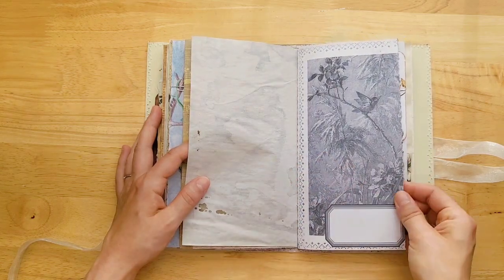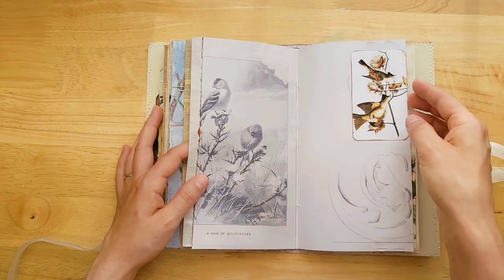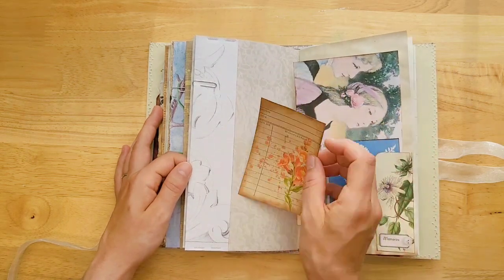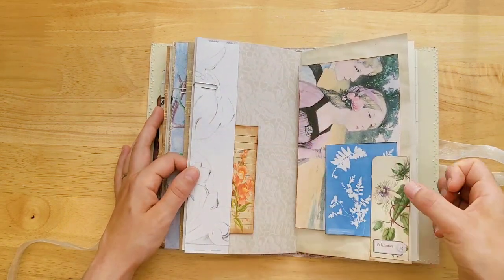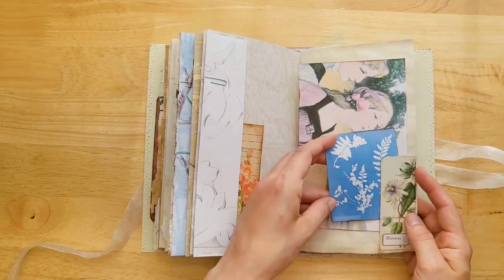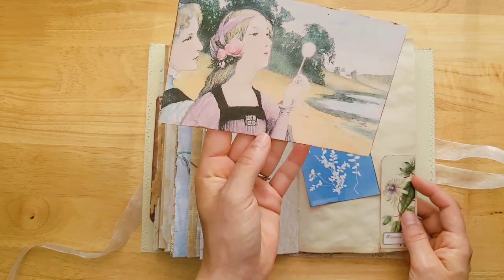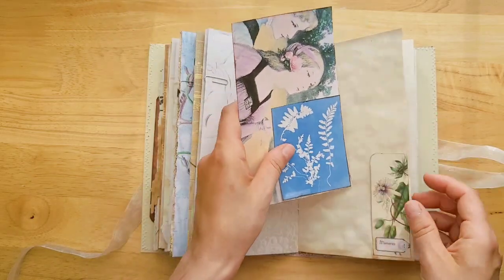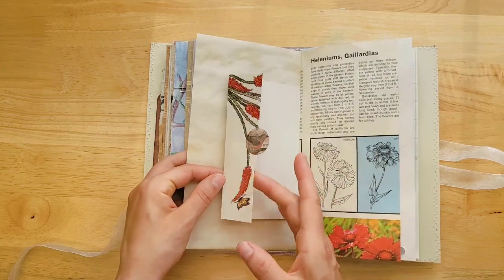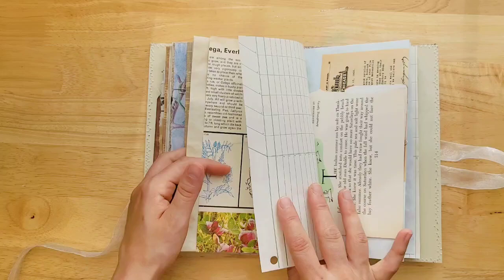This is from Nature Image Collection. This is from Bird World, one of my kits. Definitely want to get that one. This is a Kelly Watson library card. There's a button labeled botanicals. This is from Bright Soul ephemera pack. And this is from Dandelion Polka. I love this piece of ephemera. It's so beautiful. Dandelion Polka is a kit. Some little vintage stationery, and my mom gave me that. Some coffee dyed flower page that my mom did for me as well.